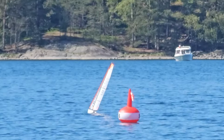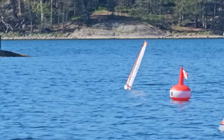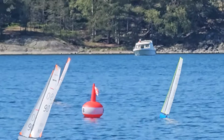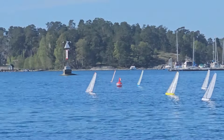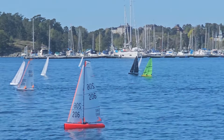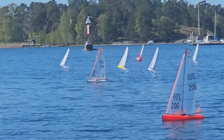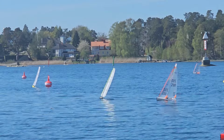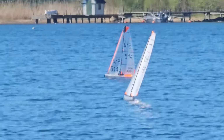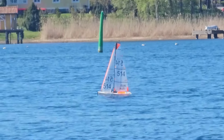we have 514 in the lead. That's Andrew Gibbs from Australia. Around about 30 metres ahead of the next boat, which is 90. 90 is sailing extremely well. He's picked up a nice little shift there. You can see the advantage he's taken by picking that shift up at the moment. But as he comes into the top mark, he will be knocked and will be behind 514 at the top mark.